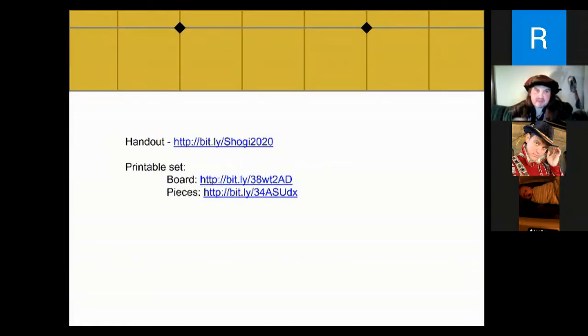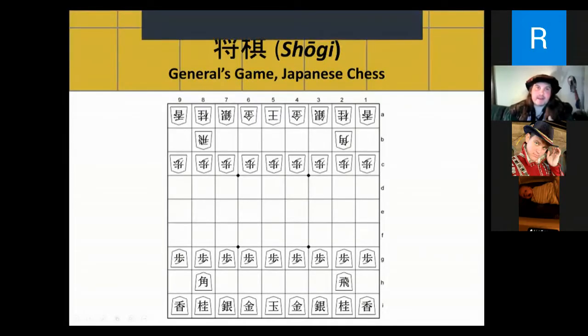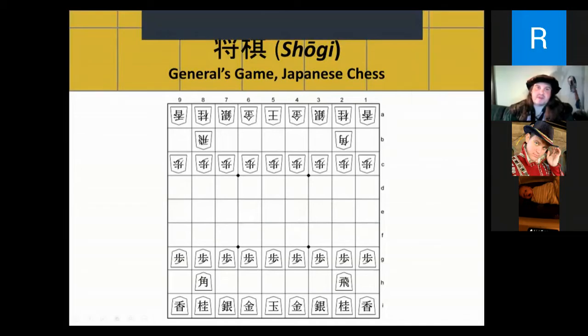So what is shogi? We call it Japanese chess. It literally means the general's game. You may be wondering, are we just calling it Japanese chess? But it actually is related to the chess games that we know. We'll see that more in just a little bit.